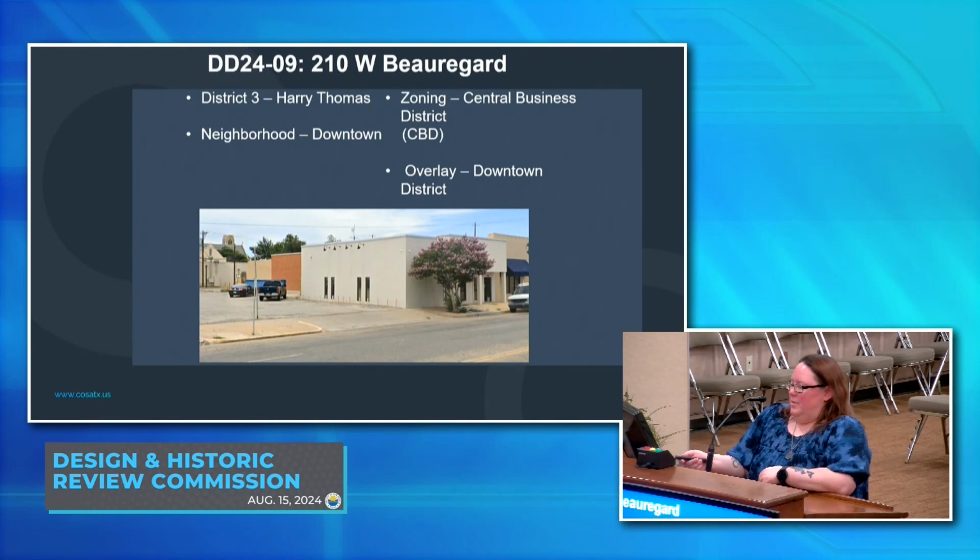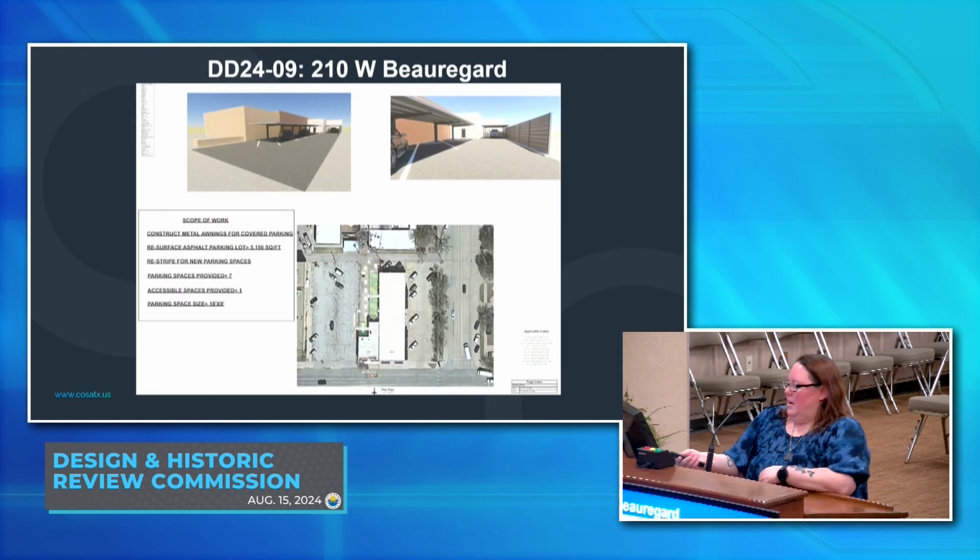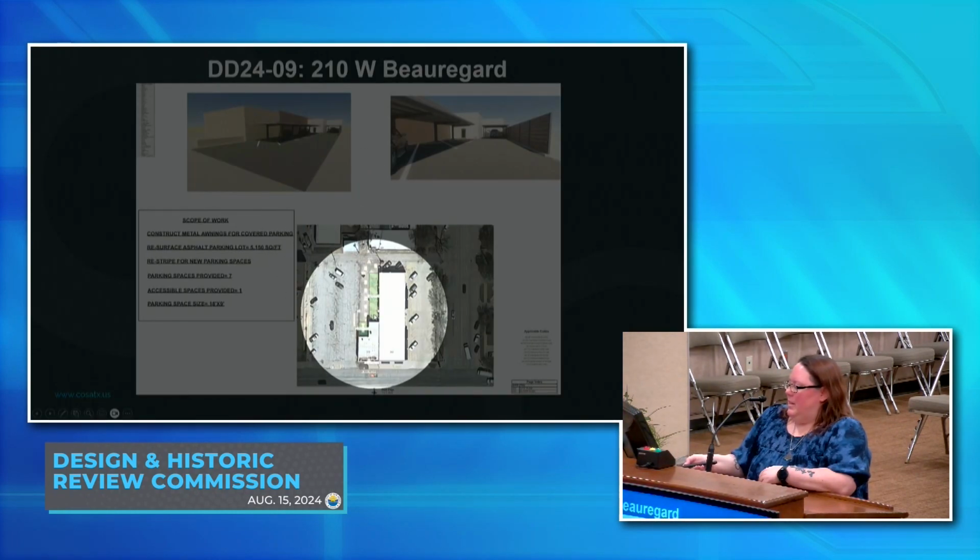So that's a street view. You can only see it as you head east down Beauregard. I believe that's east. So it is right here along the building. And then they're going to have one more right here.